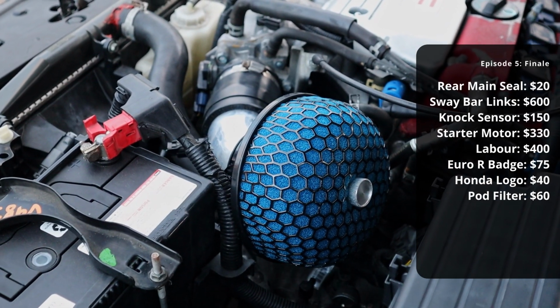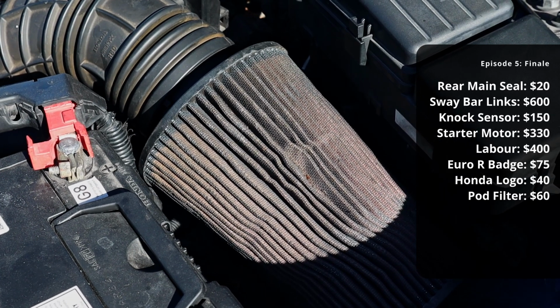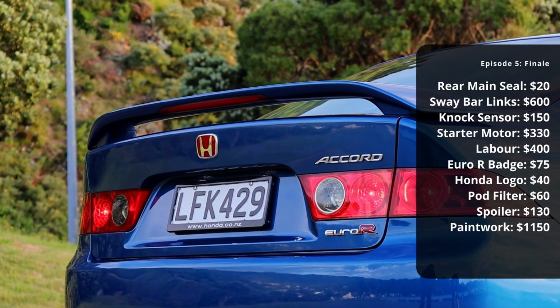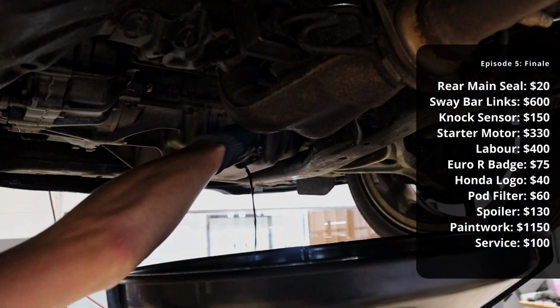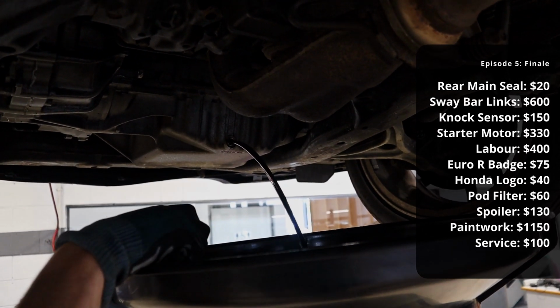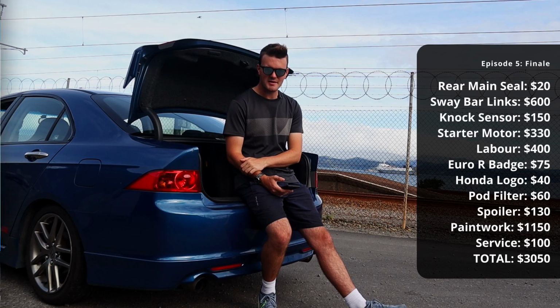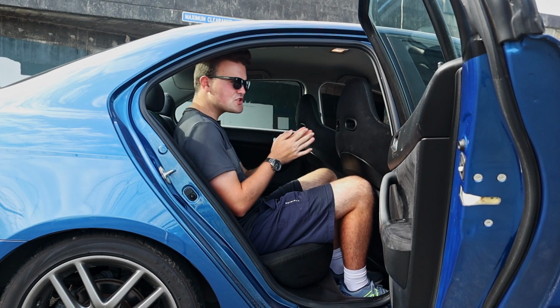A new pond filter was $60 because the old one was filthier than half the things teenagers watch on the internet these days. The spoiler was $130, and the cost to repaint the spoiler and the front and rear bumpers was $1,150, plus a service which cost $100. All of that came to a whopping $3,050.